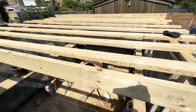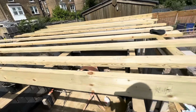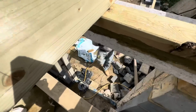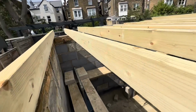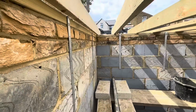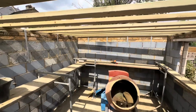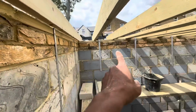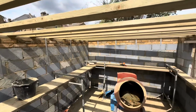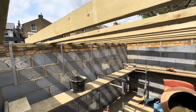Alright guys, quick update. This is where we're at. We started putting rafters in. Our wall plates are all in, as you guys can see. Wall plates are on all the way around. We've also put these straps in as well, everywhere, all the way around. And now we're about to start fixing rafters. So I'll show you guys what we're doing.